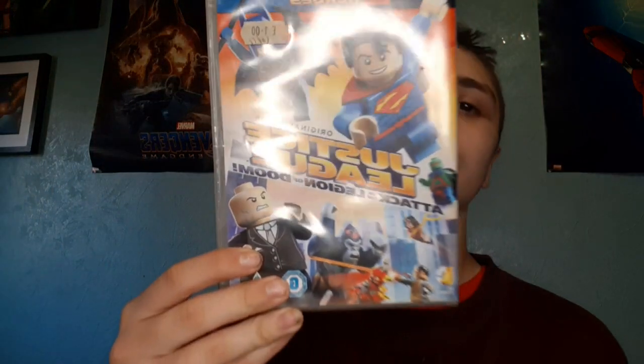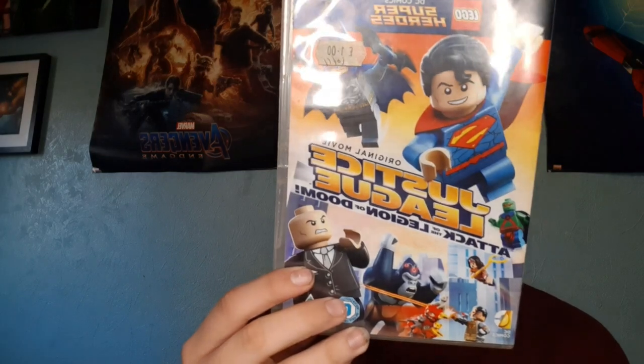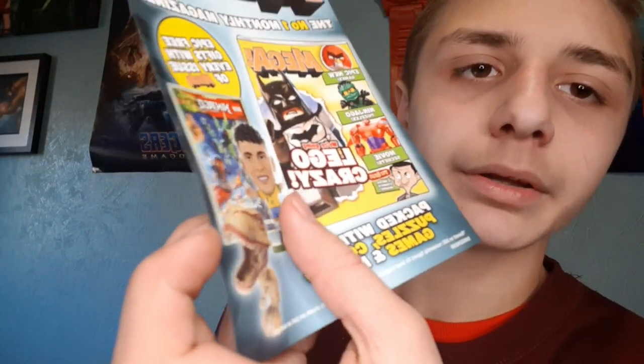The next one is Lego DC Comics Superheroes original movie Justice League Attack of the Legion of Doom. Building the Perfect Crime, special features. See, there's a front, spine, and the back. I wonder if you get any artwork. Yeah, you get some artwork there as well. Love the artwork. Is it mint? Yep, that's mint. You get a little leaflet here, and a little football there as well. Not bad.